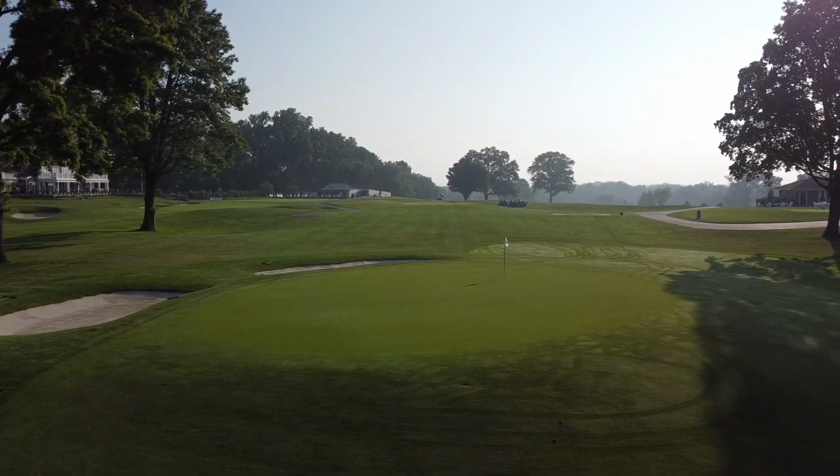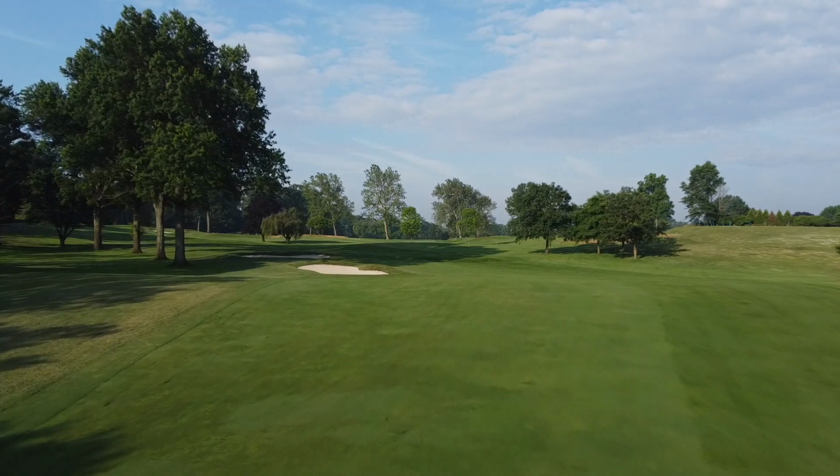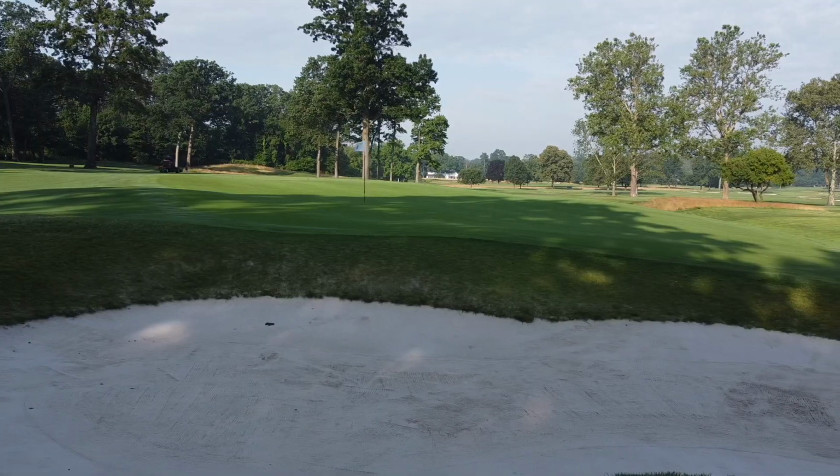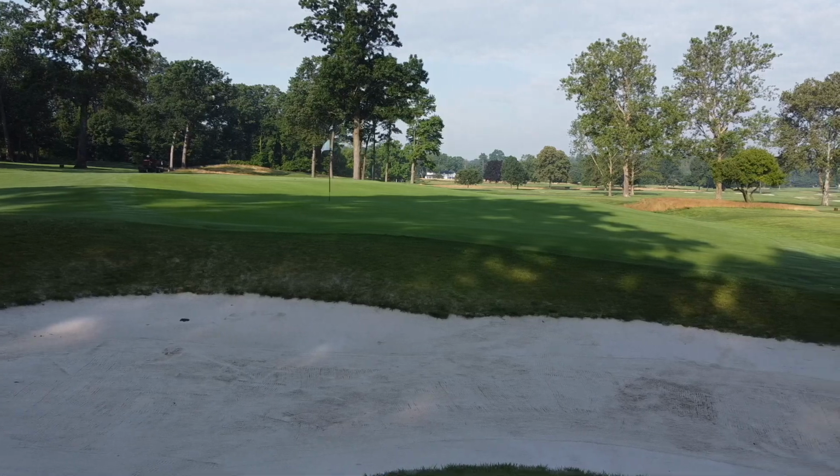3 is a short little picturesque par 3 that I make a lot of bogeys on despite hitting a wedge in there. So the unique thing about Echo Lake is the front 9 is short, a little quirky, a lot of undulation, a lot of character, and you get to the back 9 and it's long and hard. So I think players are going to enjoy seeing that change throughout the experience, but certainly number 3 is a short, tricky little hole there.